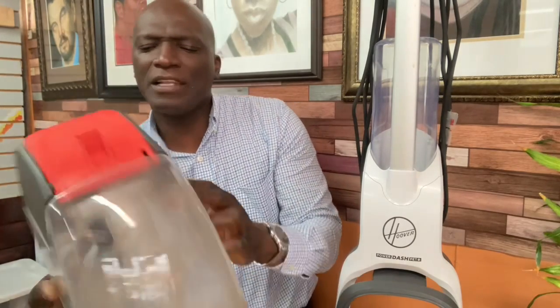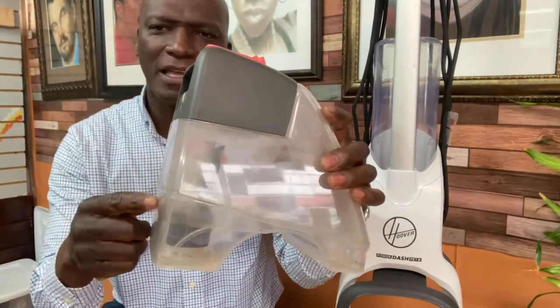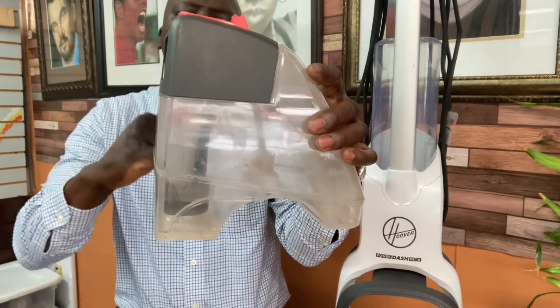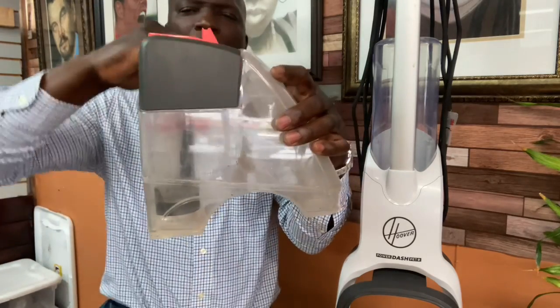Okay? So now, to prevent the kind of thing that I'm thinking about, they have a floater in the back here. So the water will rise, and when it gets to a certain point, the floater will cut off the suction.